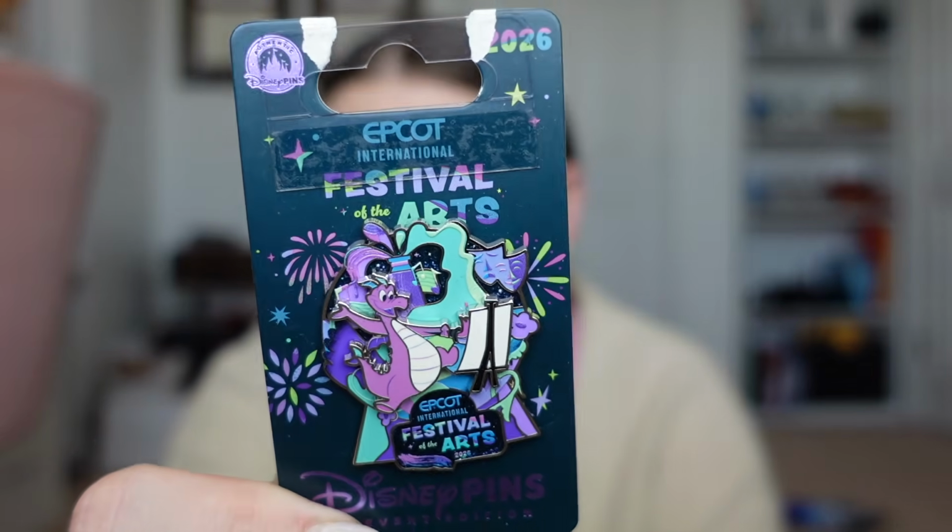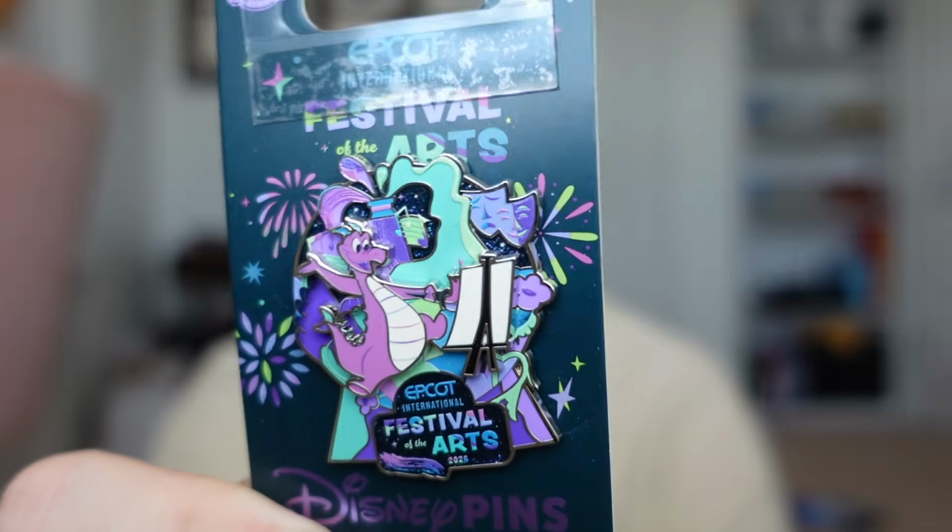Of course, it's Figment, since he's the mascot of this festival. And I think he's pin on the Epcot ball. Yes, so he is pin on pin. He's on the Epcot ball. It's got paint splattering, and then it does have different forms of arts things going on. We have him painting, and we have the paint splattering. We've got music notes, and we've got the theater drama masks.